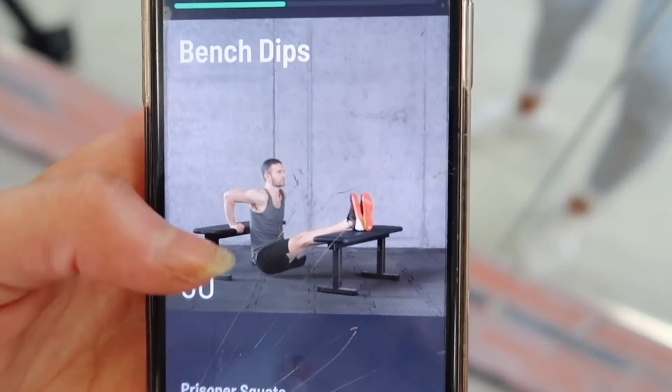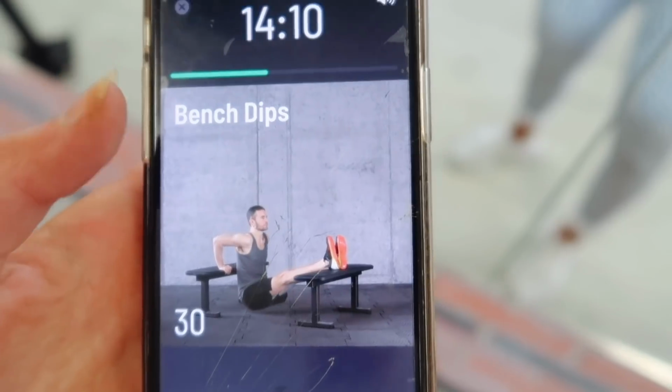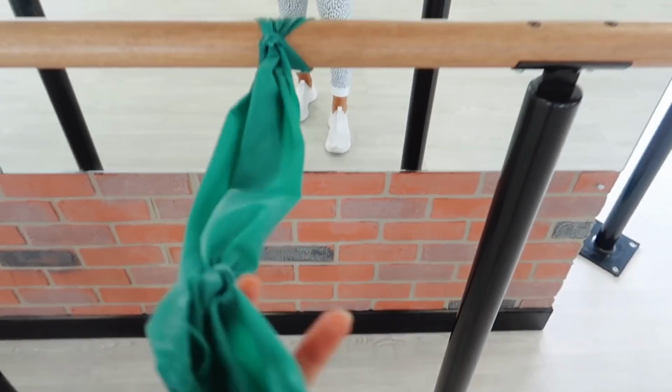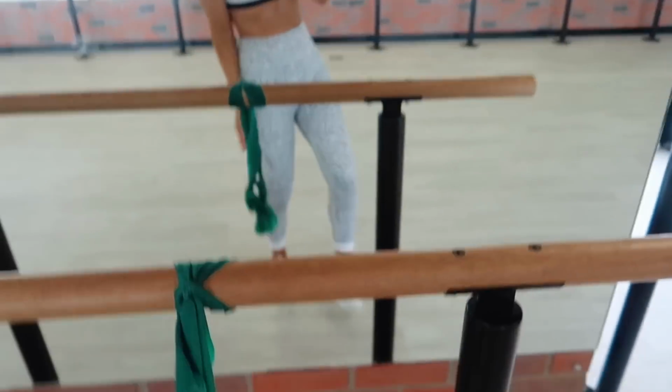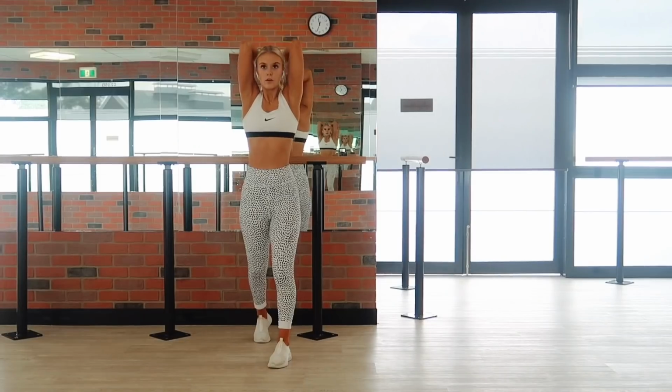As you can see, the next exercise is bench dips, and because I don't have a chair or a bench in here, you guys can use a chair if you are at home. What I'm gonna do is get this resistance band and train my triceps with it and get some Pilates training in. Considering we're in a Pilates studio, this was set up already. I thought I'd just use this to work my triceps.